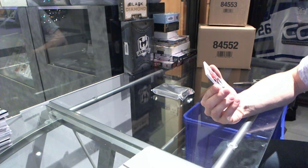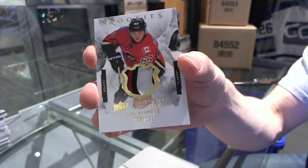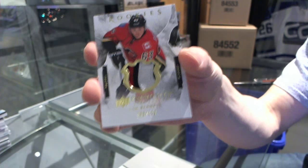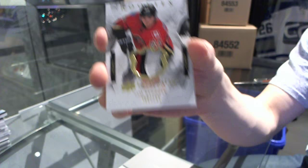All right, box five. We've got a three-color exquisite rookie patch, numbered to 199 for the Calgary Flames, Sam Bennett. So we hit an Eichel in the first exquisite pack, and then the next four exquisite packs were Flames. I would love to know the odds on that. Sam Bennett out of 199 for the month. At least Sam Bennett's a friggin' sick one to get.